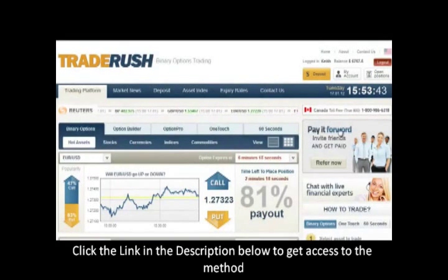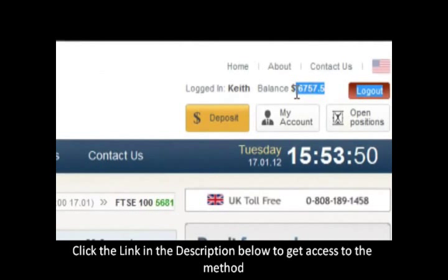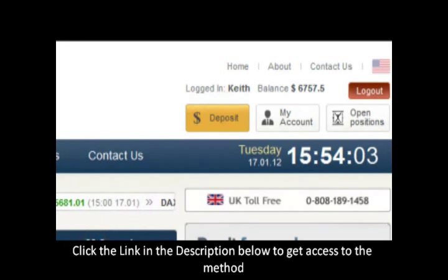Okay, we're back. It's Tuesday the 17th of January 2012. It's 3:53 p.m. and as you can see, if I just highlight here, $6,757.50. We started on 251, so that's around about $6,500 profit in just 7 days. That's just using my 60-second profit strategy.